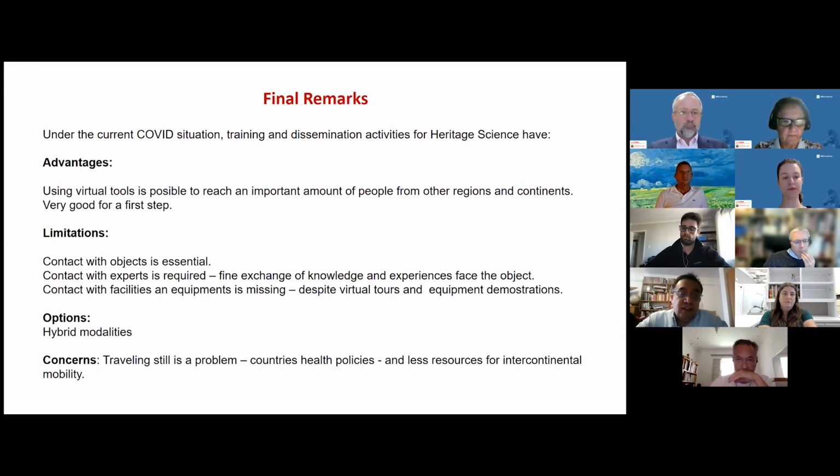I'm sure you agree that contact with objects is essential. Contact with experts is required because we need to exchange knowledge and experience face to face with the objects. Contact with facilities and equipment is also missing, because even if we can do virtual tours and equipment demonstrations, you still need to use the instrument. This is something we need to find a solution for. The options are hybrid modalities, which are good, but not completely enough for some of the experiences that we had in these previous activities.